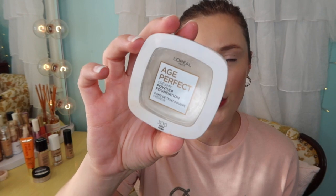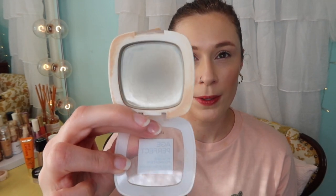Here is one that I would definitely repurchase, and I've almost thought about it a few times, but I haven't at this point. The L'Oreal Age Perfect Creamy Powder Foundation. Mine is in 300 Ivory. Here's what the outer packaging looks like. And then when you open it, there's nothing in there. Woo! How satisfying is that?